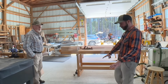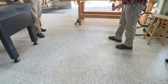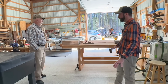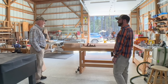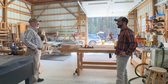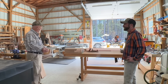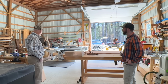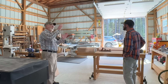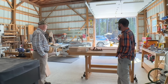Let me ask you about the floor real quick, because a lot of people might be curious about this floor. You had to level this first, right? I did. Why did you feel that was important? Unfortunately, when I moved in here, they needed one more load of concrete, and they decided to make it work, and it was about 6 inches lower over there in that corner.